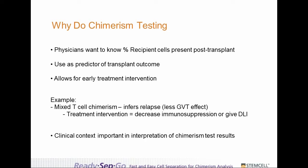So what physicians really want to know is what is the percentage of recipient cells present over the transplant period. They can then use this information as a predictor of transplant outcome. That is, to identify patients who might be at risk for relapse, rejection, or acute graft versus host disease. This then allows for early treatment intervention. For example, mixed chimerism in the T cell compartment could infer the patient will relapse.